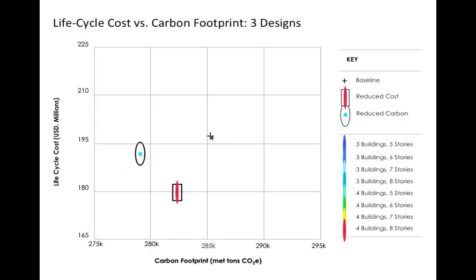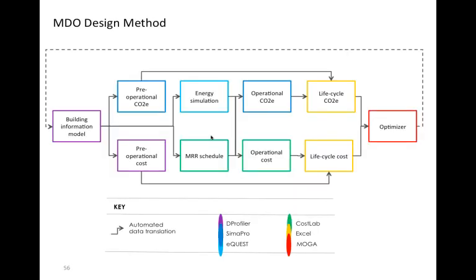But this is what we see as pretty normal design practice today. We don't really know where exactly in the scheme of possible performance the three that we looked at lie. That, I think, we can only get by using the computer.